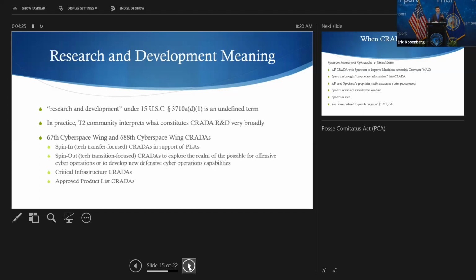And then their third type are these critical infrastructure CRADAs they have, where they're partnering with the power company or the water company, and they're working to develop new TTPs to better defend industrial control systems. And the fourth type of CRADA that those wings have is called approved product list CRADAs. So the Defense Information Systems Agency, DISA, has an approved products list, and if a product's on that list, then it's sort of approved to be used on the DoD, Department of Defense Information Network, and the 346th Test Squadron within the 67th.